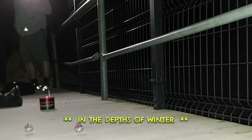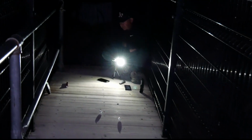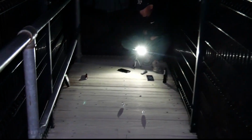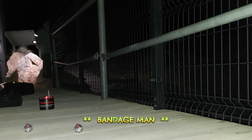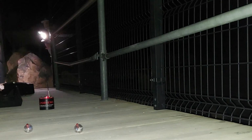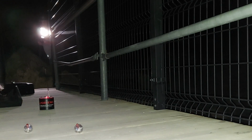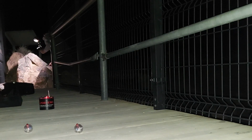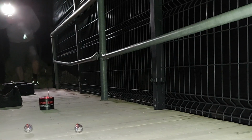EMF just went crazy in the depths of winter. EMF is just having spurts. Yeah. Who's touching the EMF, making that light up? Bandage man. Yours said that? This did. What are the chances both devices said it? That's messed up. Who's the bandage man? We gotta look that up. That's really weird.